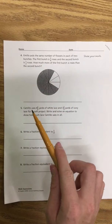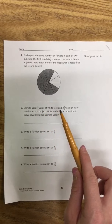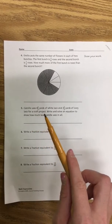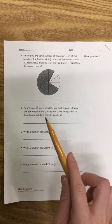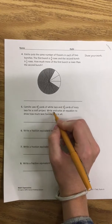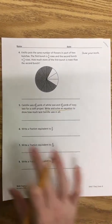Number 5, Camille uses 4 2/3 yards of white lace and 3 2/3 yards of ivory lace for a craft project. Write and solve an equation to show how much lace Camille uses in all. So they want you to write an equation for that one.